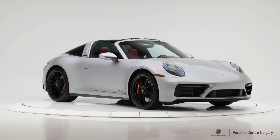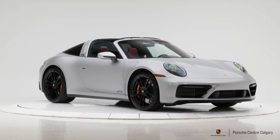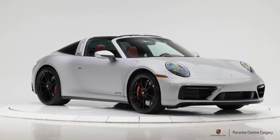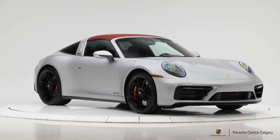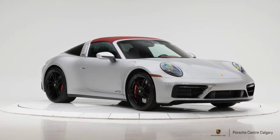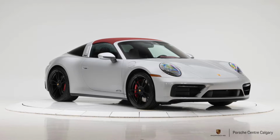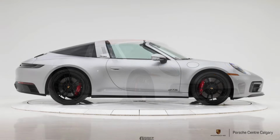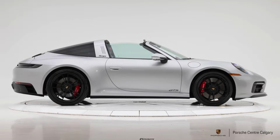Now, this modern interpretation of the Targa is entirely electronic. So you may remember the Targas from generations gone by, the ones from the 70s. You had the big metal piece that you had to physically lift out, and it was a little bit of a chore. Not the case with the newer ones. You just press and hold the button inside, and it'll all happen electronically and fairly quickly too. It's quite a cool process. So aesthetically, that's what the Targa gives you.